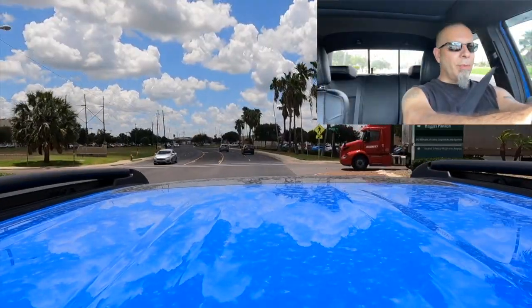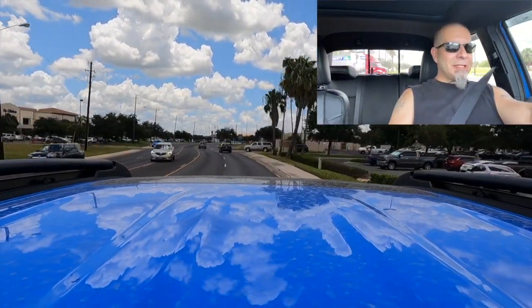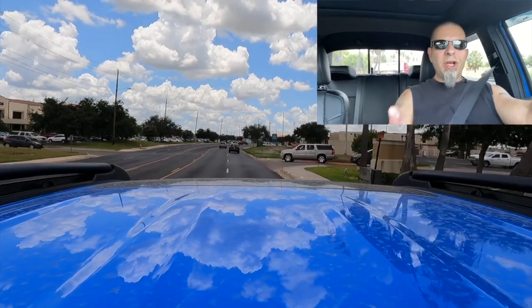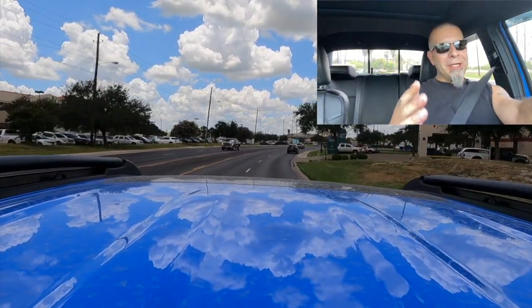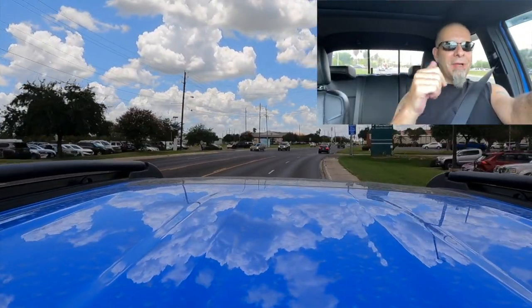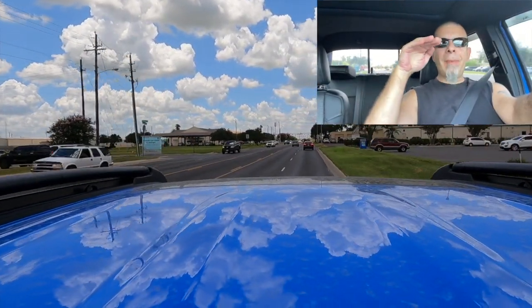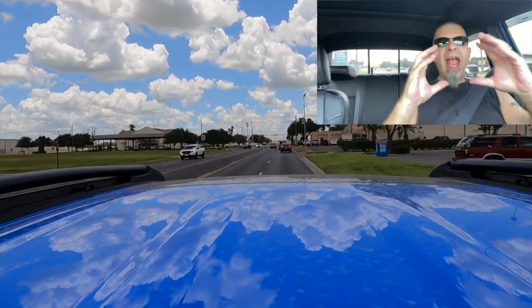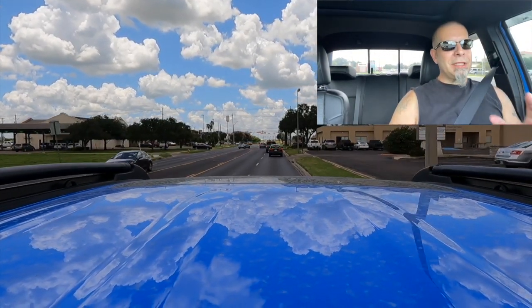Well, good morning everybody, and welcome back to RobMotive. Doing a little bit of a test today, just to see, do you really need a dash cam for your Tacoma? Well, this is a little crazy, I know. What I have is a GoPro mounted to the roof in the back by the shark fin antenna, looking out over my Tacoma, surveying the environment in front of me, in case anything crazy happens.